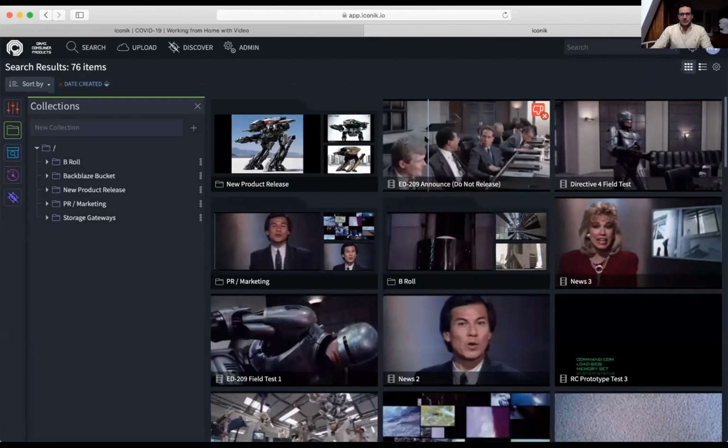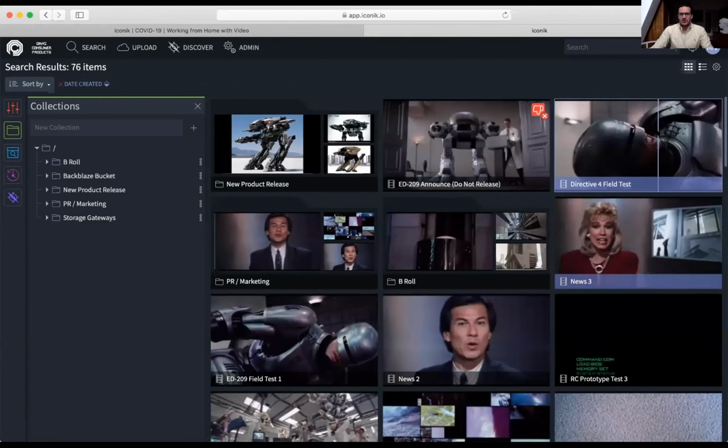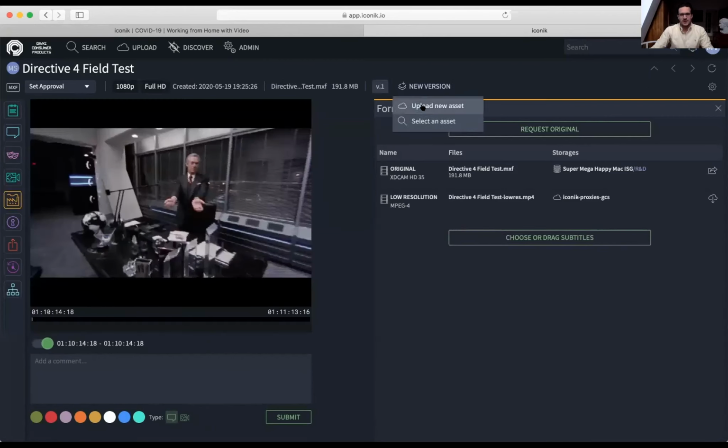I can either drag and drop an asset on top of another one. As you can see now, it says add as a version v.2, and I can press Alt to enable it. And it'll add a new version, or I can go within an asset and there's a new version button right here. So I can upload a new asset or select an asset, and this will upload a version 2, version 3, and version 4, and so on.